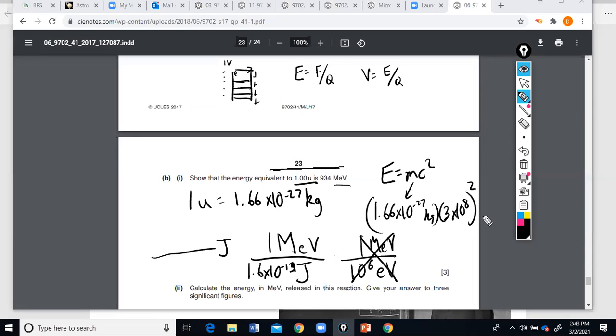So let's crunch the numbers now. You've got the mass 1.66 by 10 to the negative 27. Multiply it by 3 by 10 to the 8, multiply it by 3 by 10 to the 8 again, and I get 1.494 by 10 to the negative 10 joules. Okay, so that's the answer to this. If you do this calculation for yourself, you should hopefully get this answer.